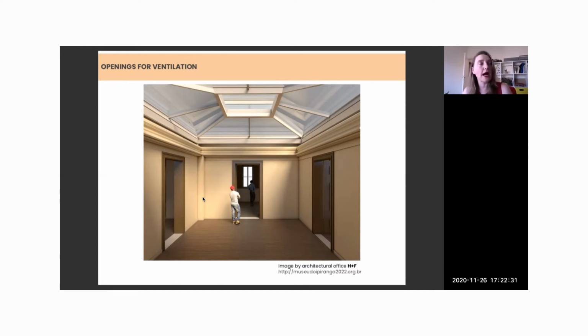Areas most exposed to light and increased temperatures will receive thermal insulation. The high rates of air renewal are important to eliminate the natural high humidity due to the building materials and the climate of Sao Paulo. However, they are worrying, because they can increase the amount of pollutants in the air, which may attack the building and collection, and also cause fluctuation of temperature and humidity inside the building.